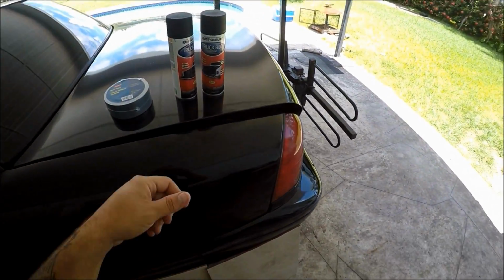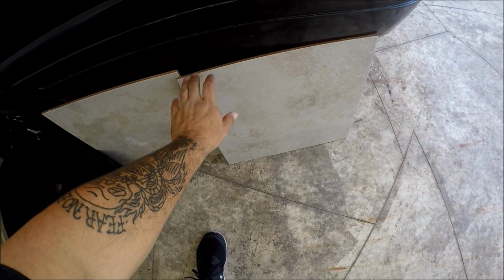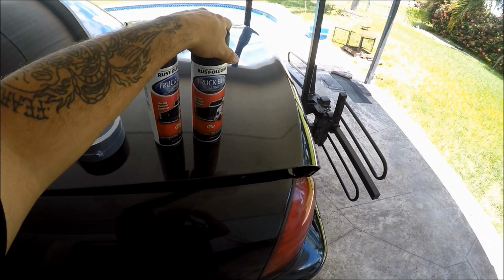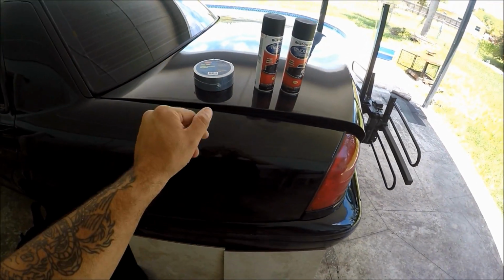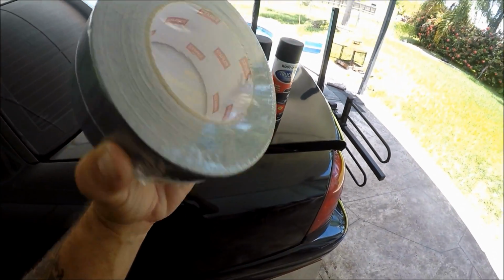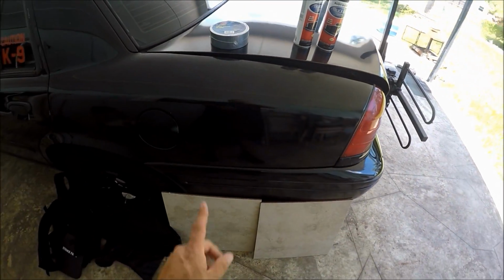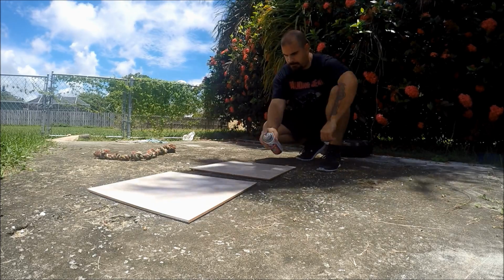So today what we're gonna do is cover our ceramic tile with 2 full coats of truck bed liner, and on top of that, we're gonna wrap it as tightly and as neatly as possible with 3 full wraparounds of duct tape. So let's go ahead and skip right to that.